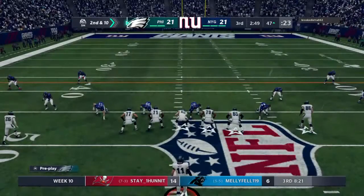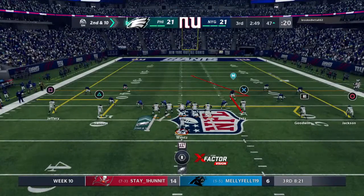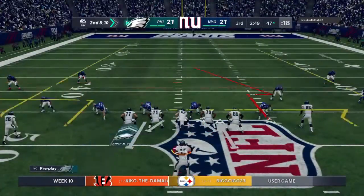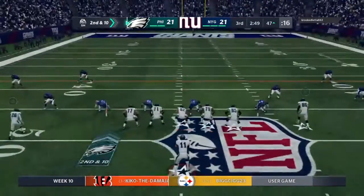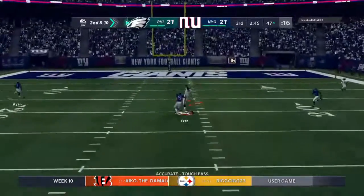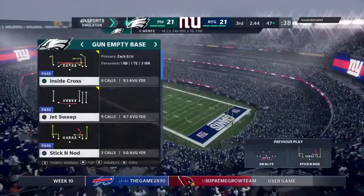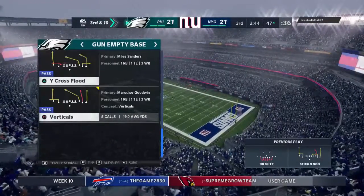Third quarter from MetLife Stadium. Here's a 2nd and 10. Wentz going to throw. And that is incomplete. A lot of force bearing down on him there. He could not hang on.